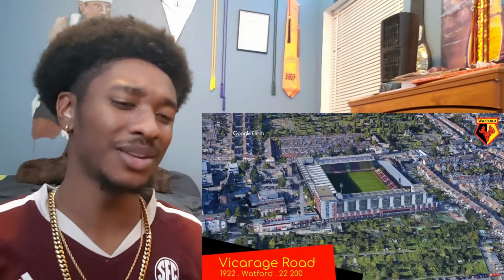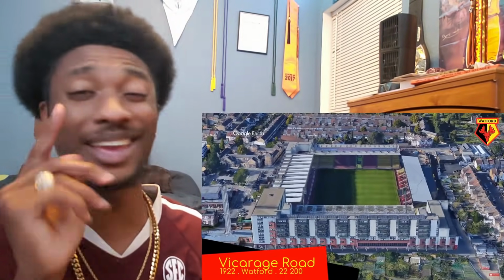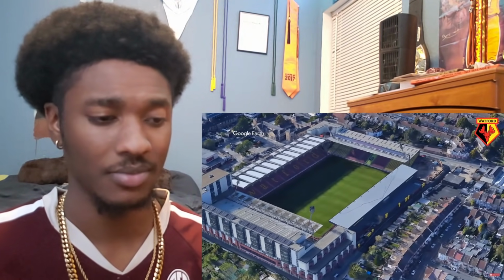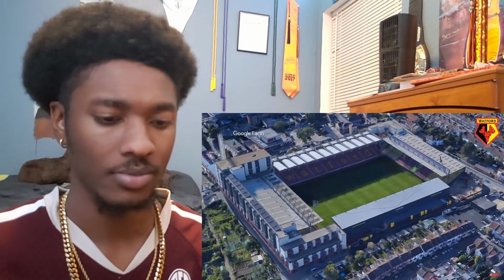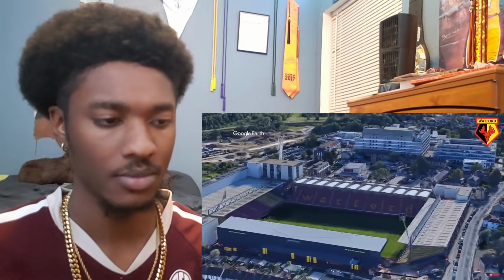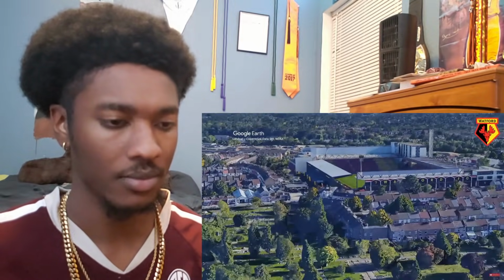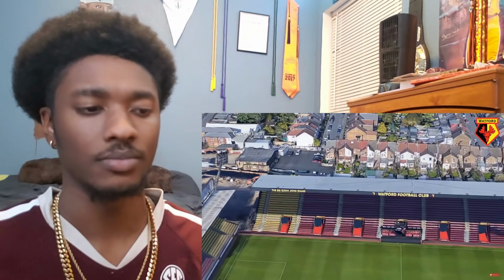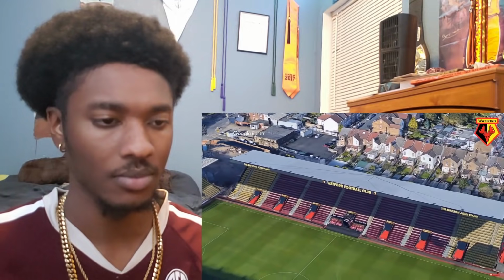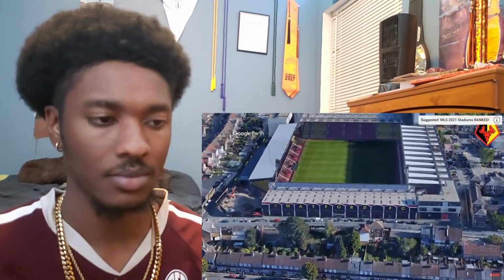Vicarage Road, home to Watford. It's alright, man. On the surface, this stadium doesn't look too far out of the ordinary. It's a fairly typical ground made up of four individual stands, with one stand that is particularly built up. But perhaps the most peculiar thing about this stadium is that one of the stands is named after Sir Elton John. He is, of course, a Watford supporter, and formerly the major shareholder, president, and chairman.